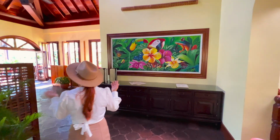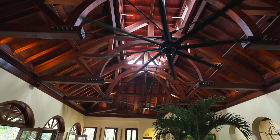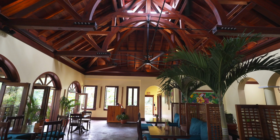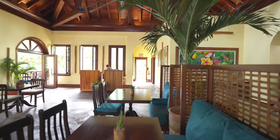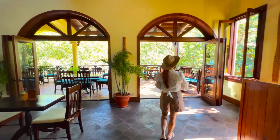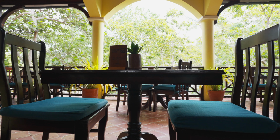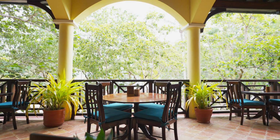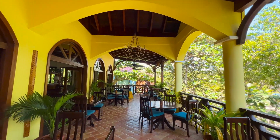And as we come to this grand dining area, you will see a beautiful painting, and if you look up on the ceiling, 2 large fans and a beautiful ceiling made out of mahogany wood. It is so gorgeous. All the windows are always open, so you get this nice constant breeze going all through the dining area. So you have some dining space here indoors, and of course you have gorgeous outdoor dining on the porch as well. Again, all this furniture is made here at their carpentry shop, which we will take you to in just a little bit. This area is so gorgeous. You're sitting here, dining, having your breakfast, lunch, or dinner, and you're surrounded by trees.